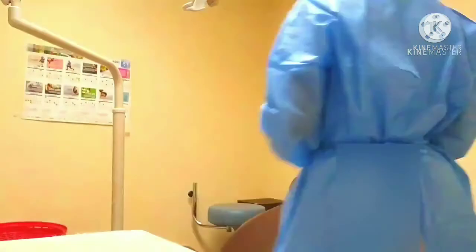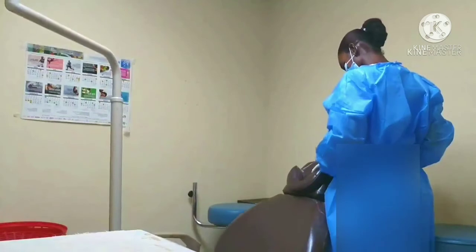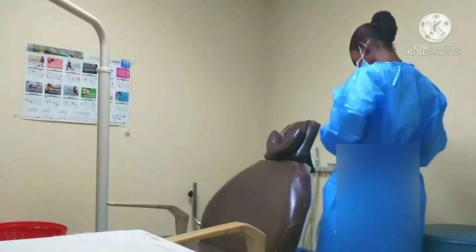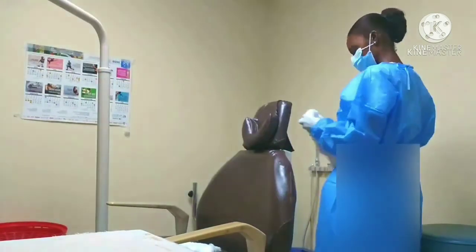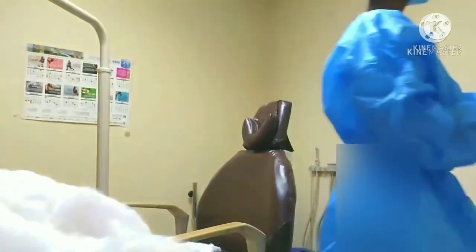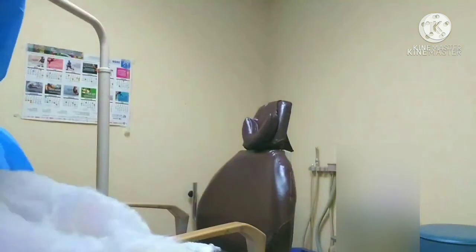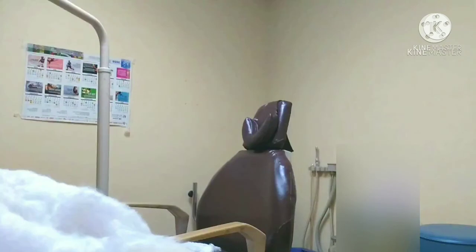Second operatory, cleaning, wiping down the chairs and the surface. I'm using two different cottons to wipe it down, and this cotton is used with Hibitane alcohol. I wipe the surface and then I wipe the chair.